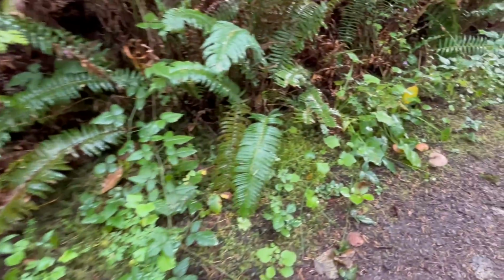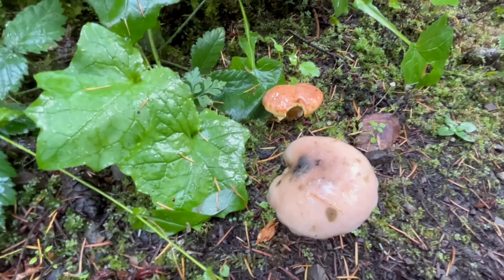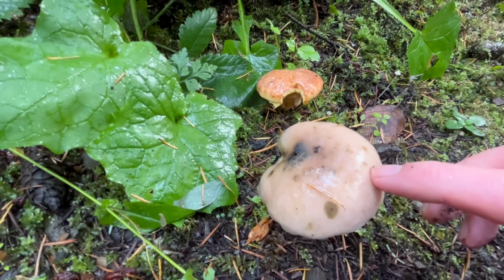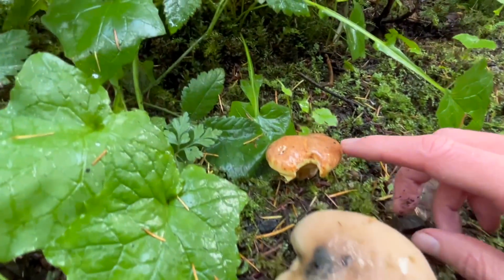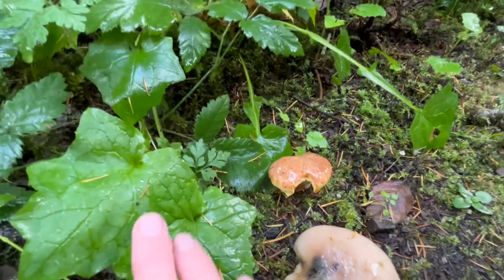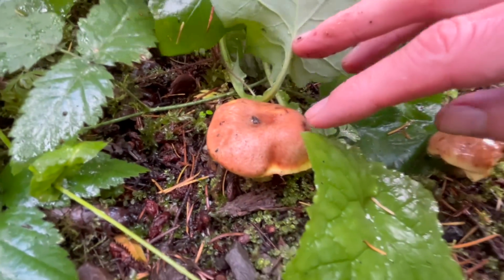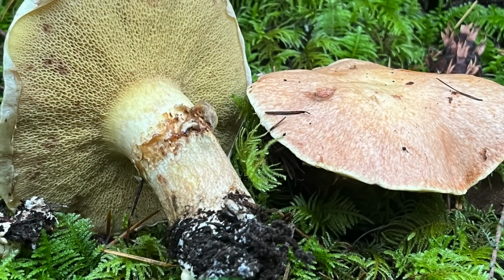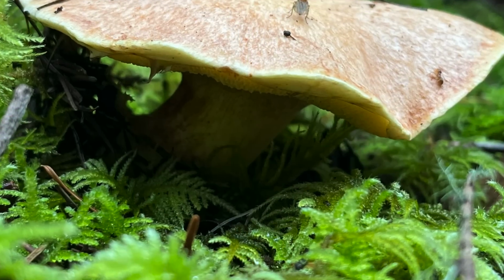And as time goes on, this slime spike is actually going to just kind of turn into this gooey black mess of a mushroom. Now, notice we've got our fat jack here. This is one of the better Suillus edibles. So it's got a firm texture at this young age. So it's one that sometimes people seek out as an edible mushroom.